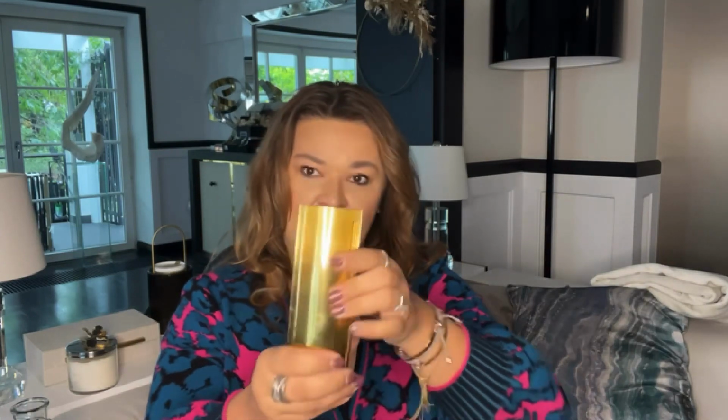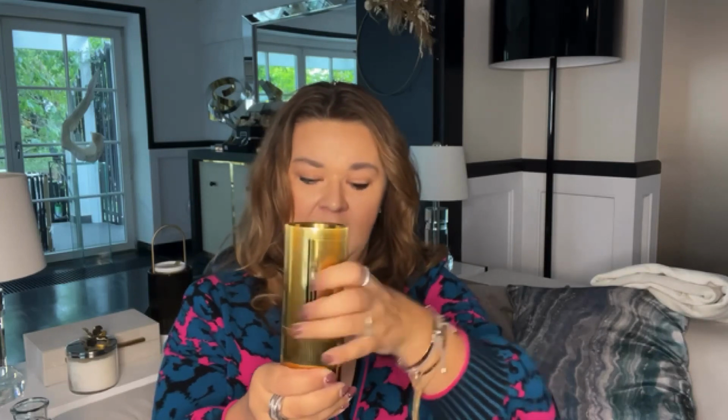I only recently added a catalytic diffuser to my collection. Let me show you how it works. First, you have to heat a small stone it has on the top here. Then you put out the flame and the smell evaporates from the heated container. This diffuser is from a French brand, d'Orsay, and I really love the design.